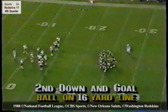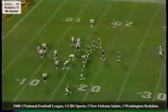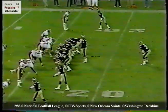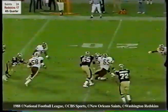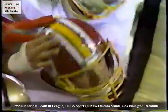Now Lonzell Hill is back in for New Orleans. But he's limping a little bit. He's in the slot left inside Perriman. Mays on a draw play, stopped by Butts. They lost four.